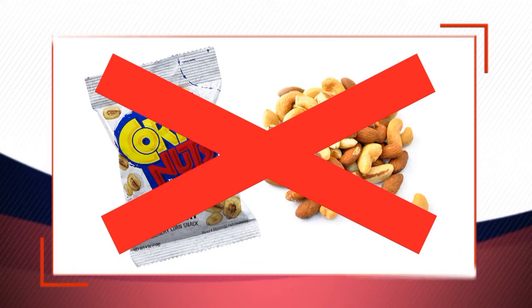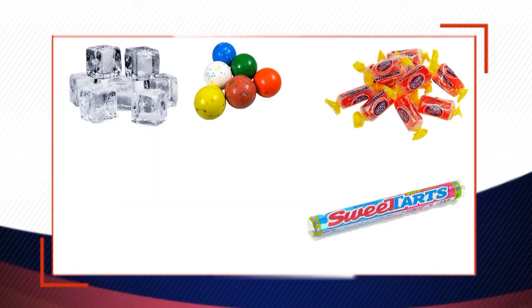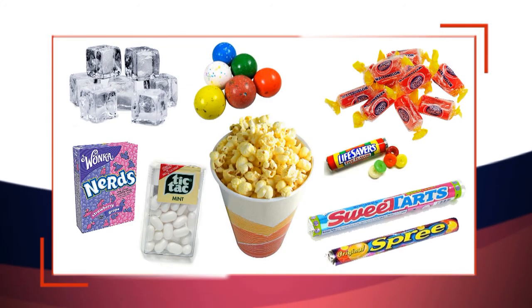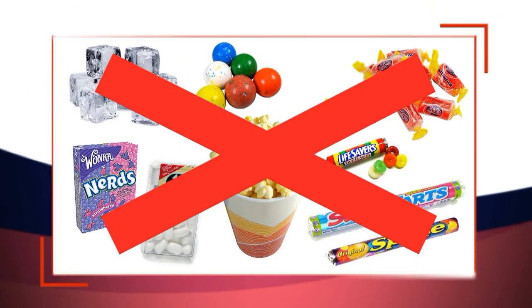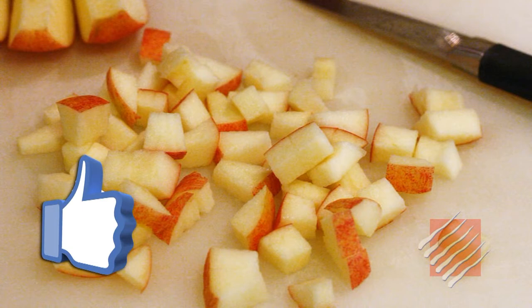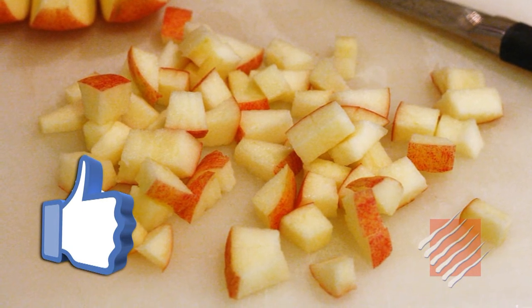Avoid chewing on things like ice cubes, Jolly Ranchers, Jawbreakers, Sweet Tarts, Sprees, Nerds, Tic Tacs, popcorn, Lifesavers, all that stuff. You can still eat crunchy fruits or vegetables like apples, carrots, or celery, but you need to cut them up into smaller sized pieces and only chew them with your back teeth.